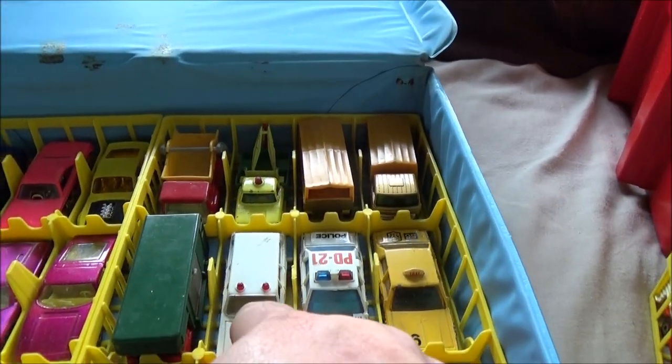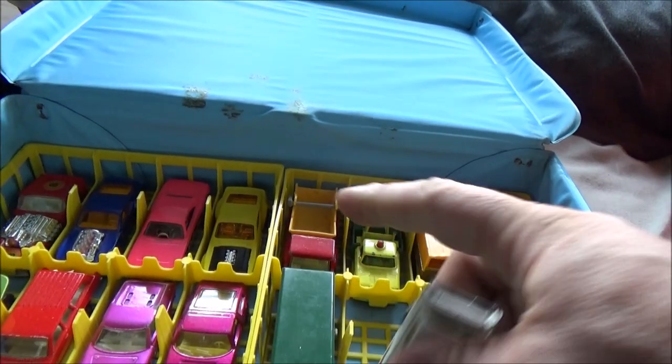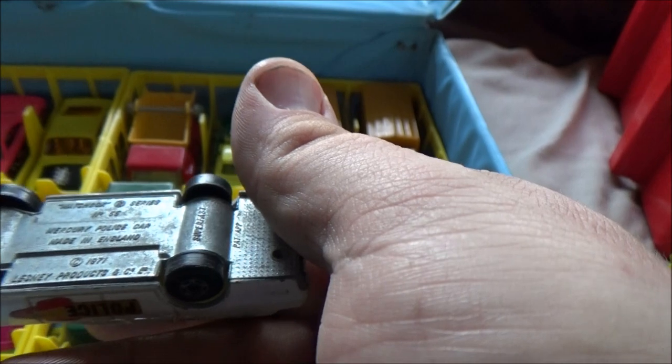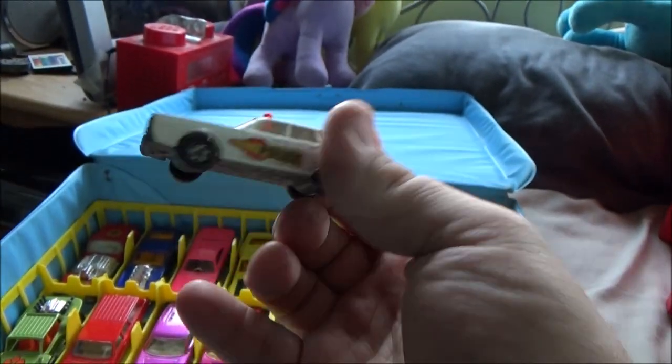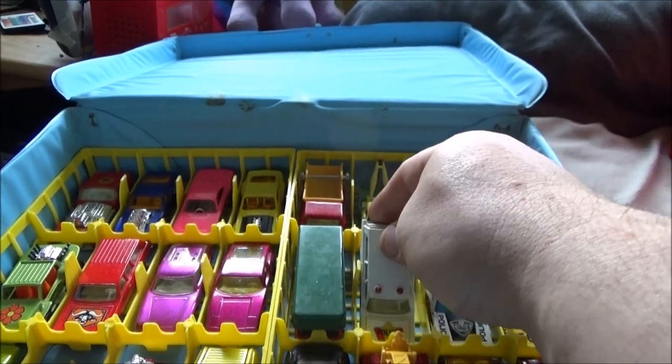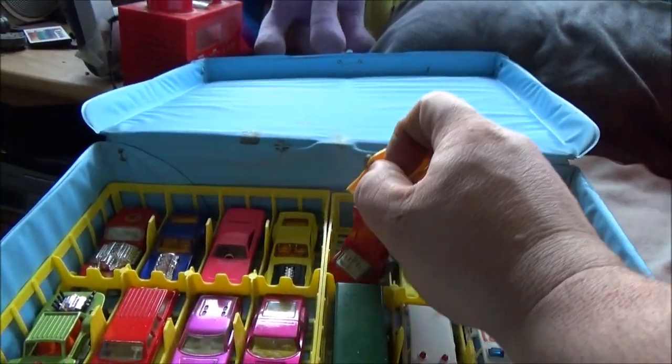Oh, that one came with this set as well. Is that a Mercury Estate? I think it is. Or a wagon. Let's call it a Mercury police car on the bottom, but it's a Mercury wagon. I think I've got some more of these, or at least another one. This is a rarity as well.